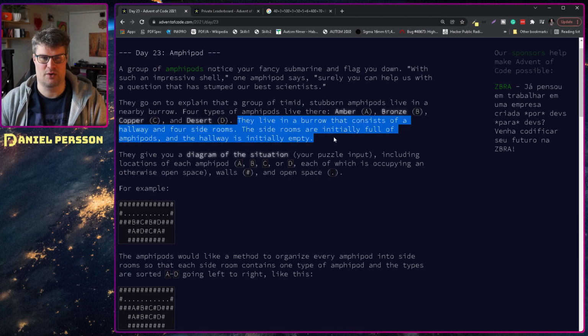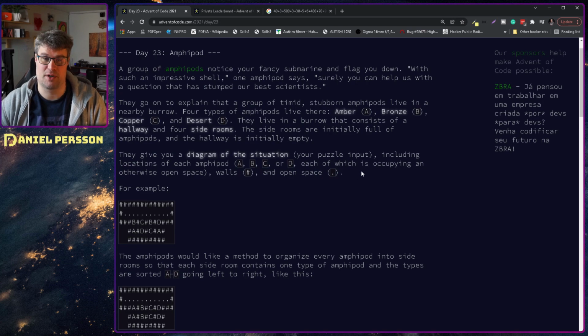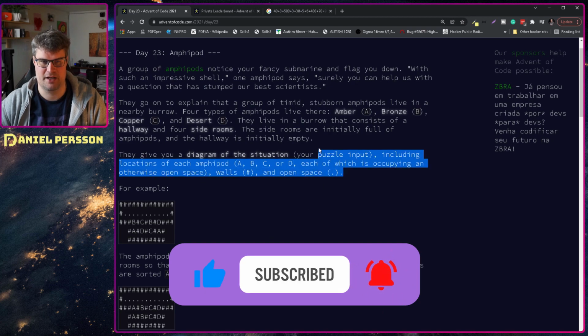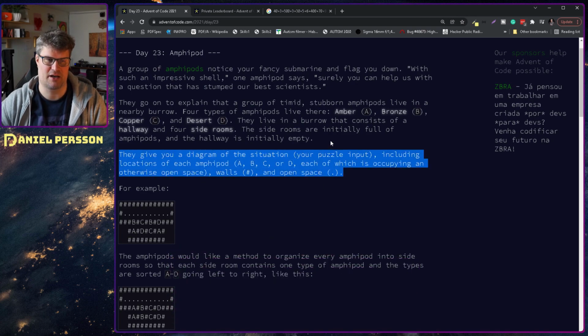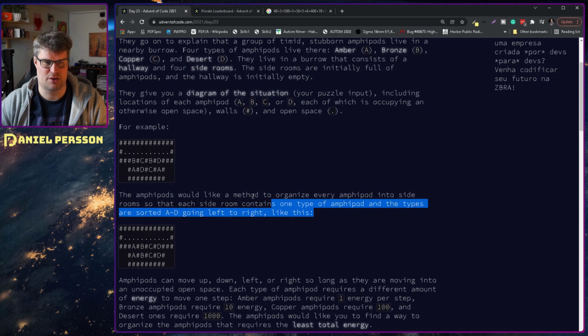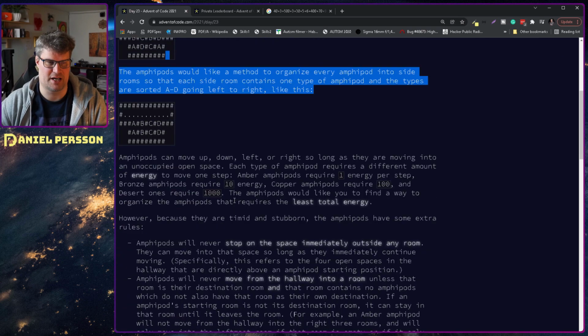They live in a burrow that consists of a hallway and 4 side rooms. The side rooms are initially full of Amphipods and the hallway is initially empty. They give you a diagram of the situation, your puzzle input, including the location of each Amphipod, each occupying otherwise open space, walls and space. For example, the Amphipods would like to organize into side rooms, so that each side room contains 1 type of Amphipod. The types are A to D from left to right.